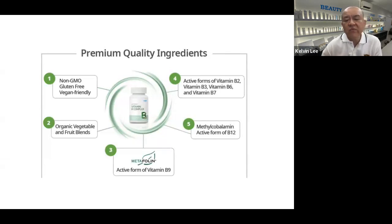Gluten-free. Certain people have problems with gluten. Gluten-free means those people with celiac disease cannot eat gluten food. But here, no worry, we do not have gluten. Vegan friendly means the capsules are made using vegetarian, plant-based ingredients. The organic vegetable and fruits blend I just showed you has 3 types, and they have all this active form. It's very important. Active form means you do not need to digest, you just need to absorb straight away. So we already provide here B2, B3, B6, B7, B12, and B9 in active form.